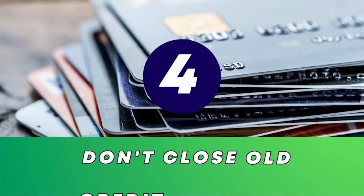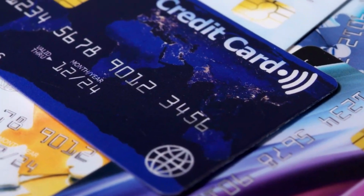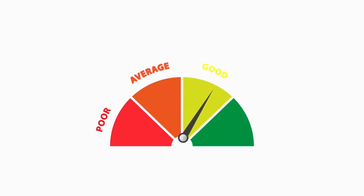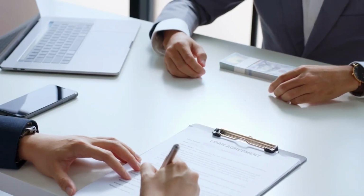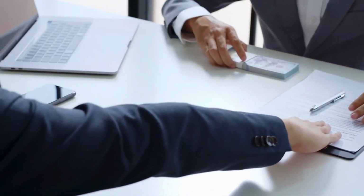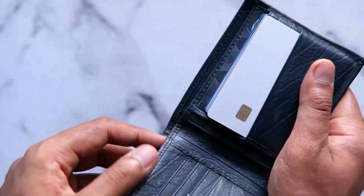Tip number 4. Don't close old credit accounts. Another important factor that can impact your credit score is the length of your credit history. Generally, the longer your credit history, the better your credit score. This is because a longer credit history demonstrates to lenders that you have a track record of managing credit responsibly over time.